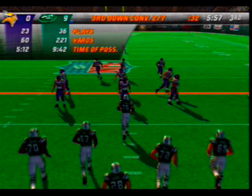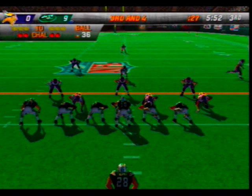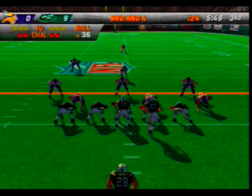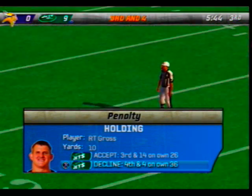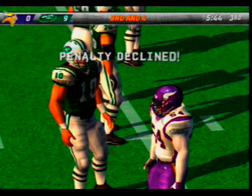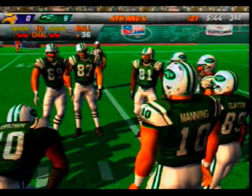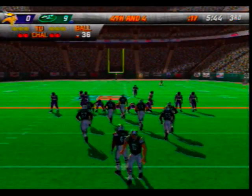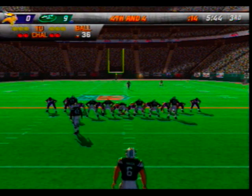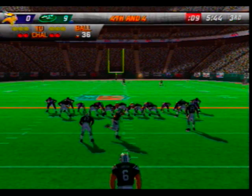Third and 4. Ball on the 36-yard line. The Vikings come out in a nickel package. With the pass, incomplete as the defender knocks it away. Holding on the offense. Number 69, fourth down. Hansen is ready to punt this one away. Marshall sets up, waiting for the punt.